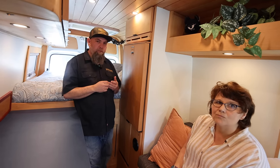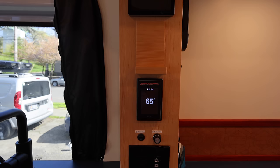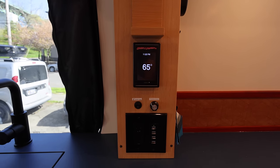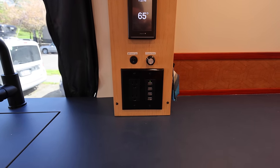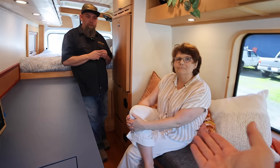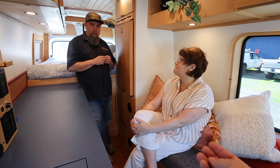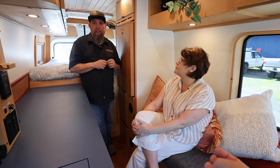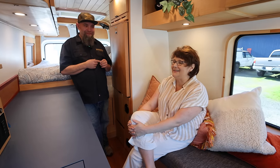Cool. And then these are all your controls, all your systems. So we'll talk a little bit about that. Sure. You obviously want enough power and then some sort of heating and cooling apparatus. Mm-hmm. We are in the month of April. And you said you've been in this now a few months. Mm-hmm. So what heating system did we put in here? We put a Van Life Tech Siesta system in here. Okay. And have you used it? Yes. It works amazing.